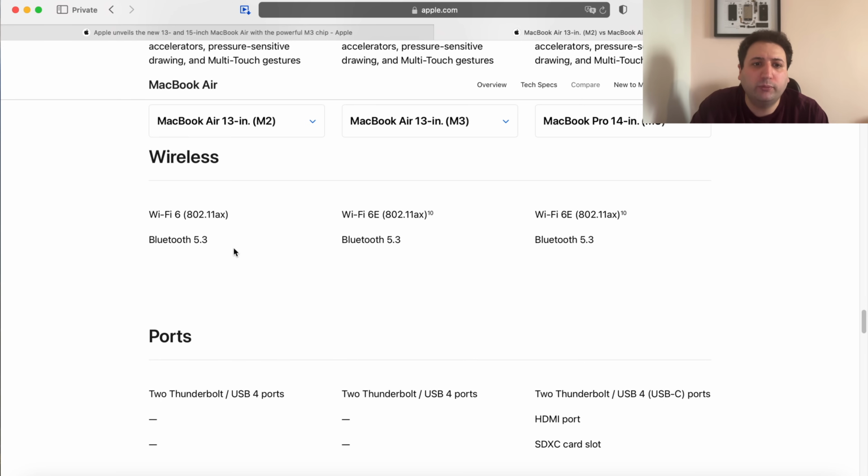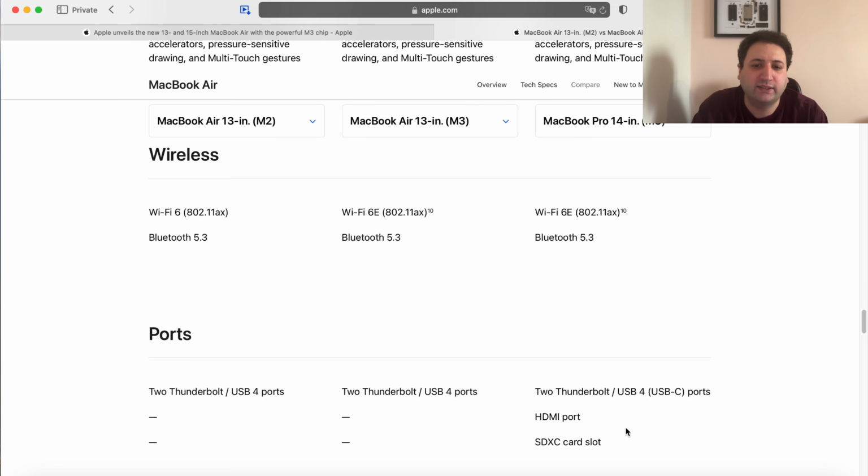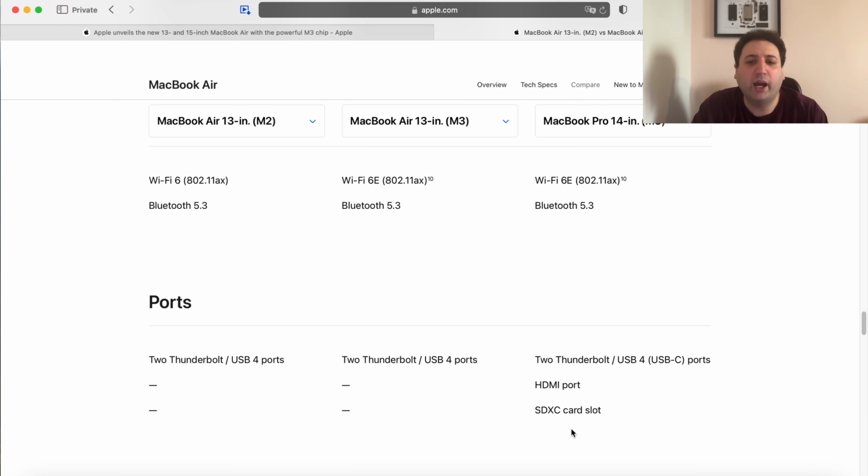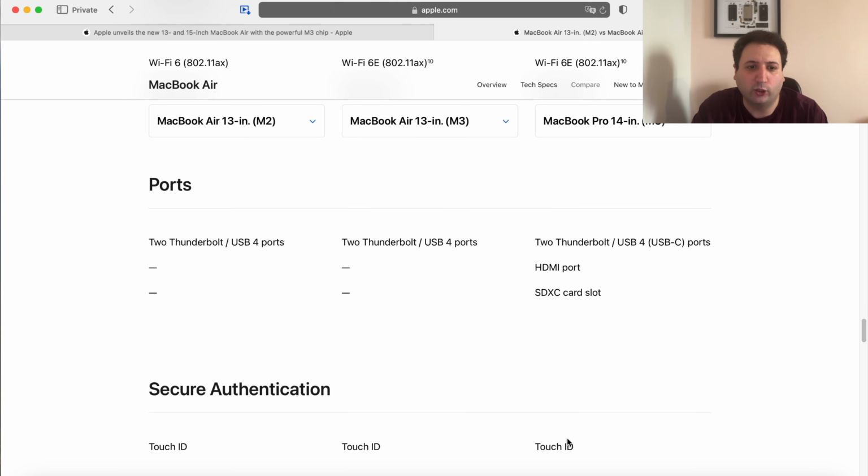Now, one improvement over the M2 that the M3 version of the MacBook Air also has is now the support for much faster Wi-Fi 6E that is effectively 2 times faster, and now puts it in line with the capabilities of the 14-inch MacBook Pro. However, obviously, if you consider all of this combined as connectivity, then yeah, obviously the MacBook Pro wins with its addition of an HDMI and an SDXC card slot.